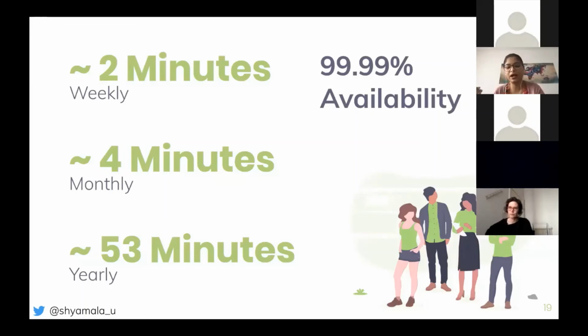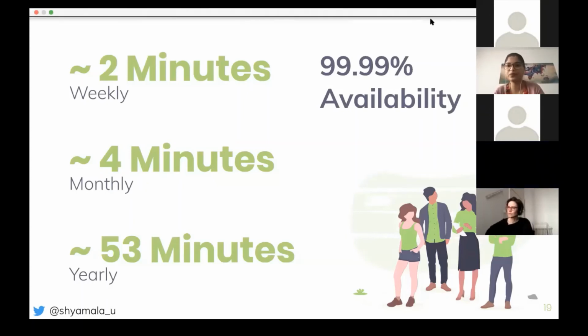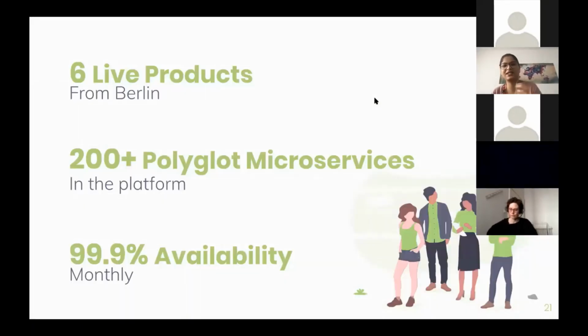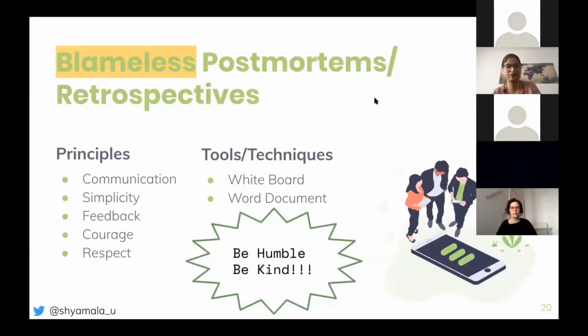Yeah, so basically the last thing that I want to talk about is blameless postmortem. So at the end, if there is an outage or anything, it's very, very important to go over it and learn from the mistakes, to make sure that you are learning from the failures, and then you're putting your efforts so that it doesn't happen again.